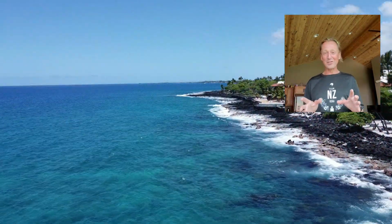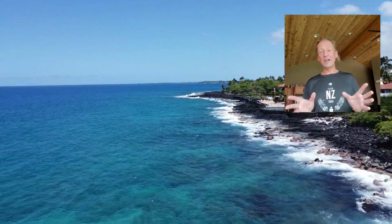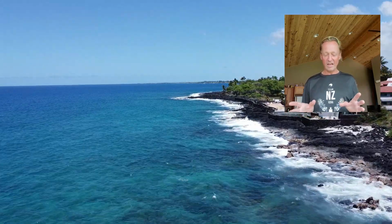One of the things you'll also notice here, if you're not from Kona, is we've got a lot of lava here. A lot of the other islands, if you're on Maui or on Oahu, have a lot more sandy beaches. And certainly, we do have sandy beaches here in Kona, but there's definitely a lot more lava, which I personally really like.